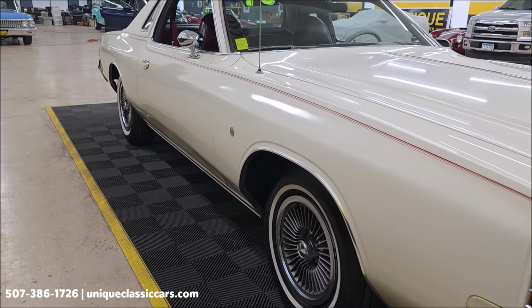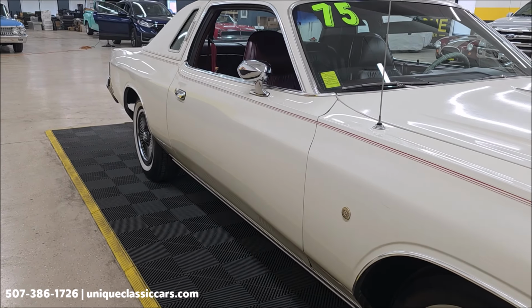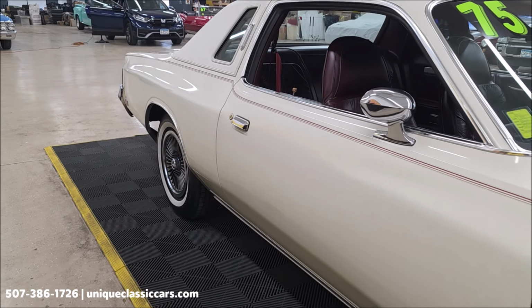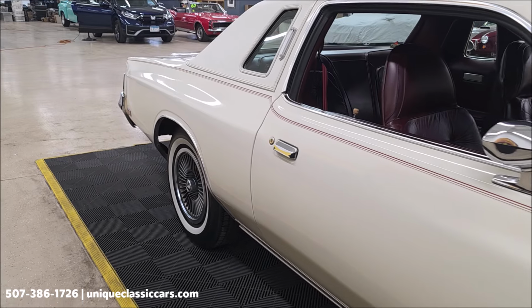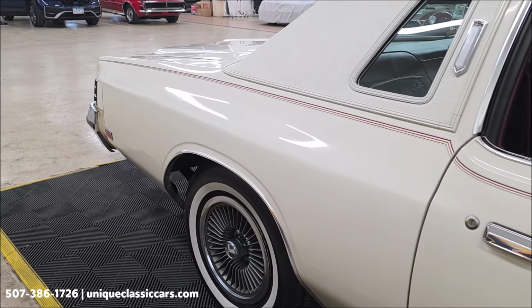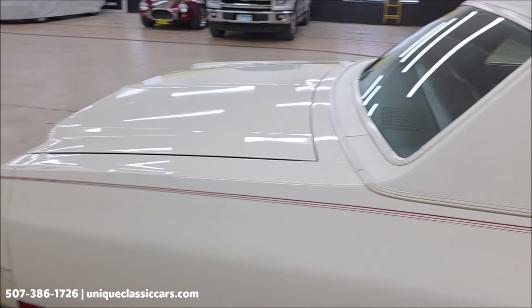It's riding on radial tires, white walls, as you can see. Technician did note those will need replacement in the future. They're starting to show some age with weathering and what have you. And if you're going to take this on a long trip, probably want to get those replaced. As you can see, the partial vinyl roof.